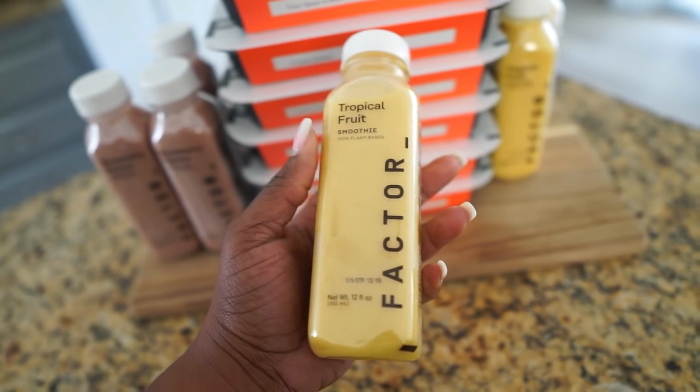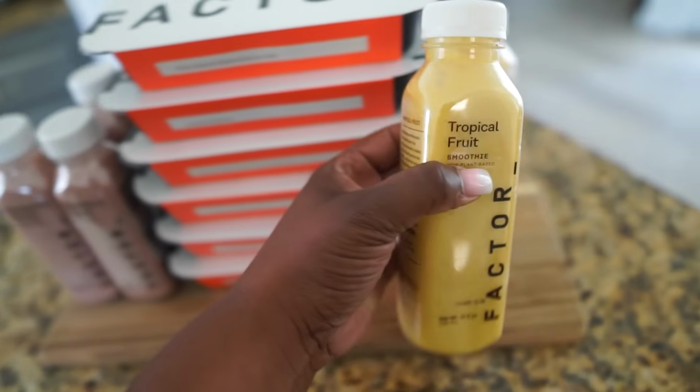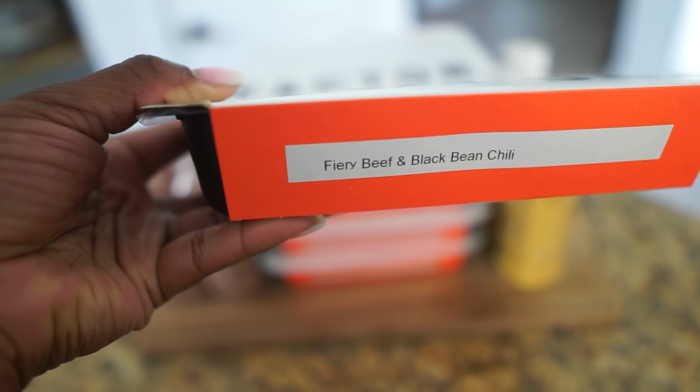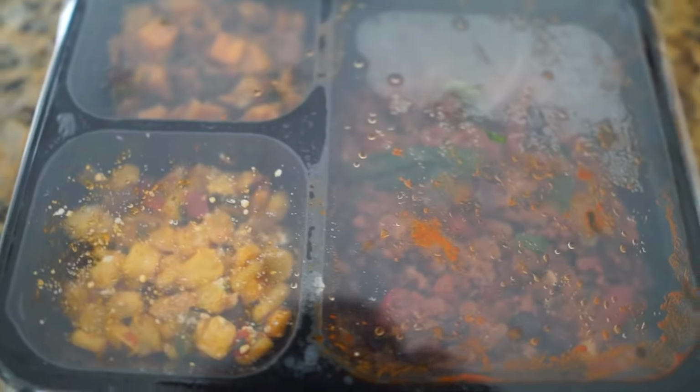I did that with my last box, or you can have it along with your meal. So yes, you guys, let's go ahead and get into my meals. The first one I got is this fiery beef, black bean, and chili. That sounds really, really good. This is what it is looking like.